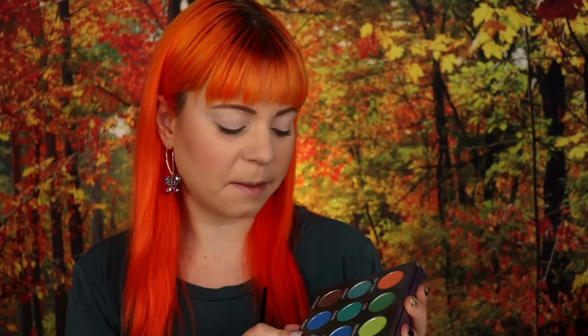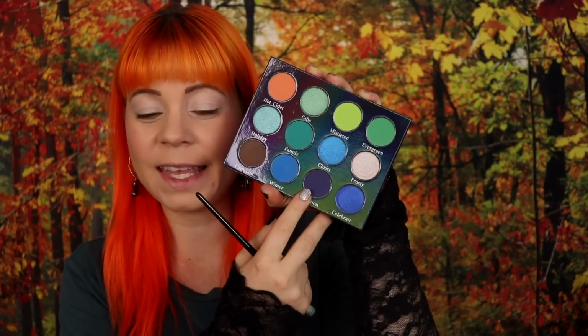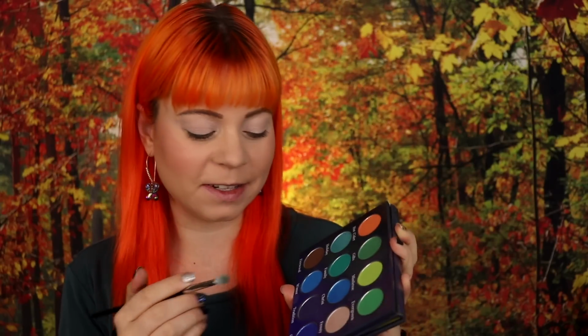I don't really know what I'm going to do. I'm just going to take it one shade at a time here because I do know that I want to use this very dark purple. I love testing out the darkest shades in palettes, especially if they are purples, because I feel like that says a lot about the quality of a palette. If they can get a shade like this right, the rest of the palette is going to be awesome.